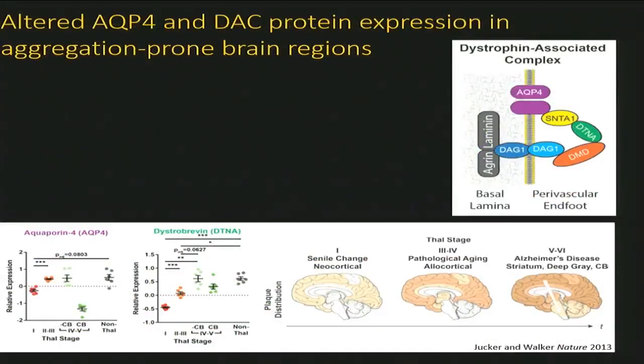One of the interesting things that we see, if we just take two examples here, aquaporin-4, which is the water channel that organizes water movement through the brain, and dystrobrevin, which is an adaptor protein that holds it at this perivascular localization, you see that regions that are vulnerable to early amyloid deposition, so they're involved in Thal stage 1, express both lower aquaporin-4 and lower levels of dystrobrevin, whereas regions which are involved later in the disease course or do not appear to involve amyloid aggregation appear to have higher levels. So that suggests that different brain regions that are vulnerable to different levels of amyloid deposition have a different molecular expression of these proteins.